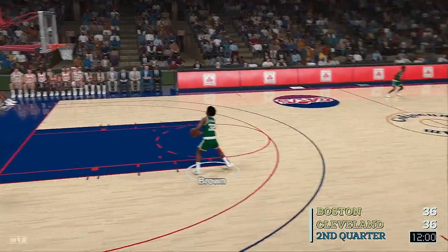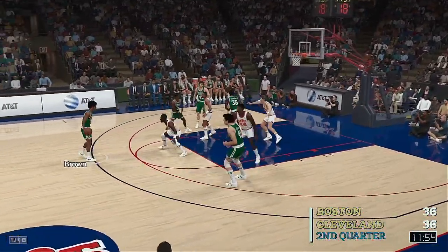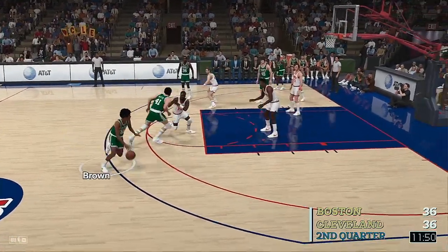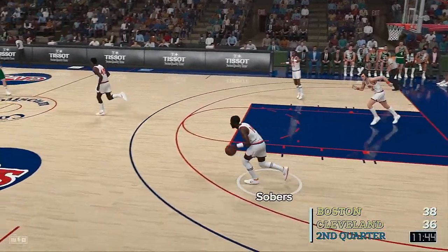Welcome for the second quarter of this critical play-in game. What stands out to you from the Cavaliers in this one? You know, this is a team that has always looked to push it on the break whenever they can. A very opportunistic approach on offense. I like how aggressive they remain attacking in transition.